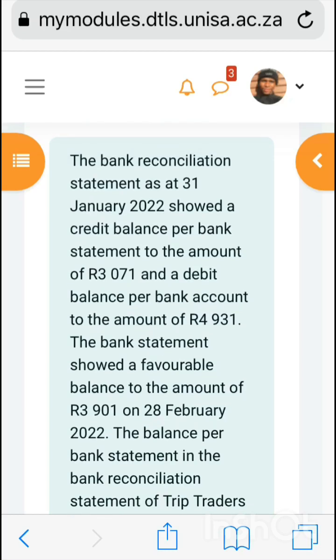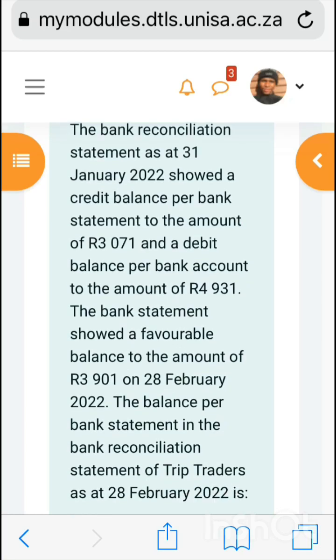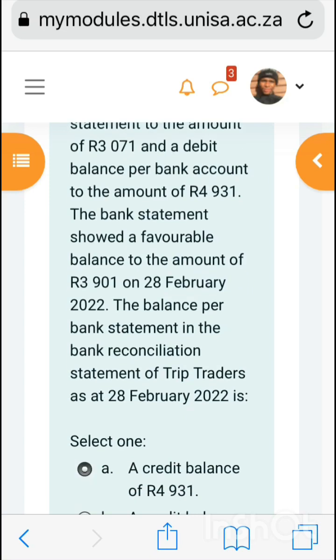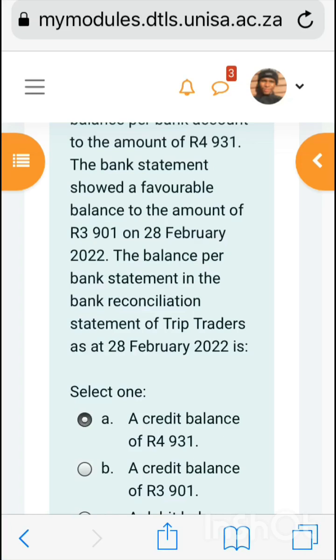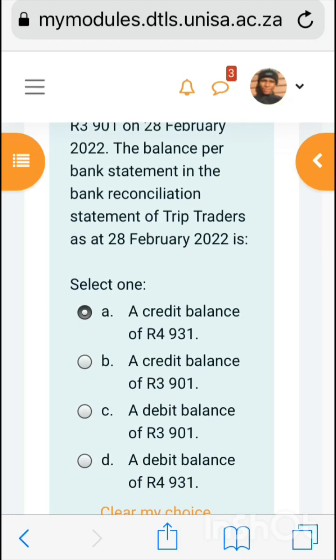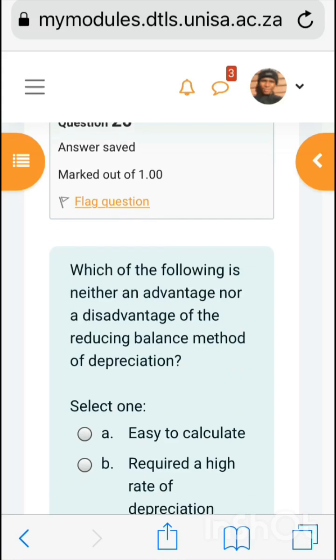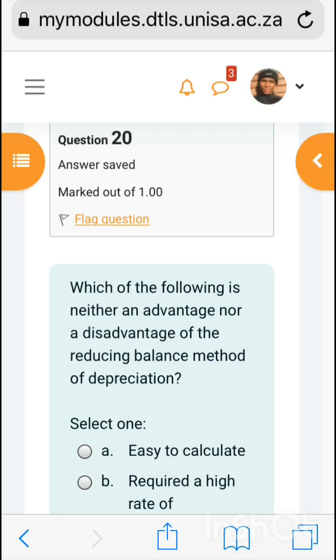Let's see. Okay. The bank reconciliation statement as at 30th of January 2022 showed a credit balance per bank statement of 3,071 and a debit balance per bank account of 3,931. So the bank statement shows a favorable balance of 3,901 rand on 28th February. The bank balance per bank statement in a bank reconciliation, so the correct answer is option A, a credit balance of 4,901. Next question. Which of the following is neither an advantage nor a disadvantage of the reducing balance method of depreciation?